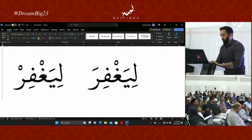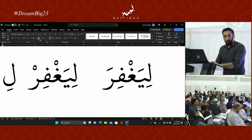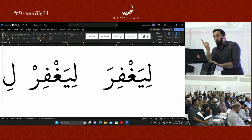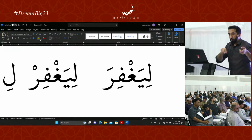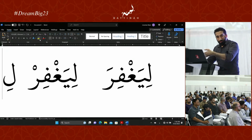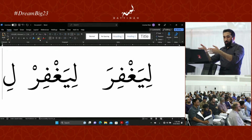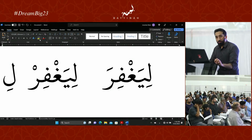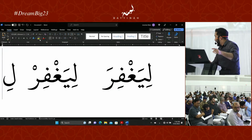There's another li, which is a harf of jar, li. What are we going to do now? Lam, that's a harf of what? He's part of the jar gang, and he needs what after him? It needs an ism to make jar. So since yaghfira is not an ism, and yaghfir is not an ism, I won't be confused. Hey bro, are you lam of jar? And yaghfira will look at you like, what do I look like to you? Okay, li will come with an ism.